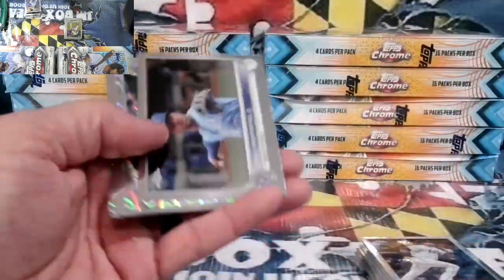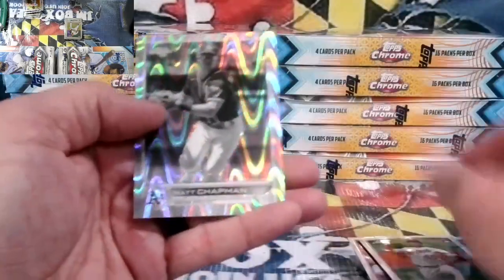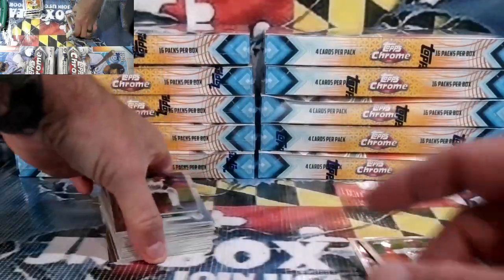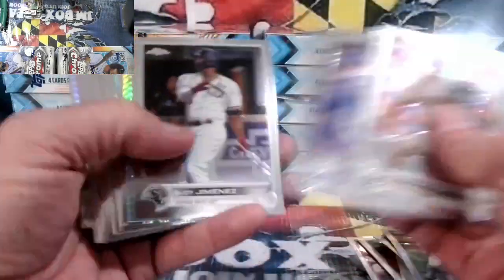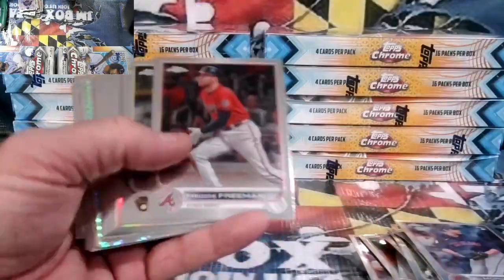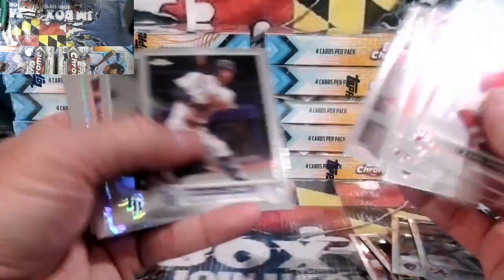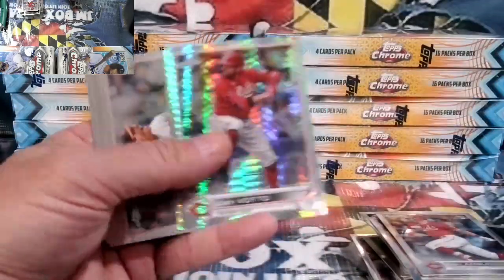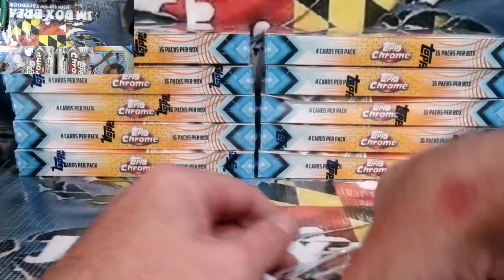We got Trey Mancini, Matt Vierling, Matt Chapman. We got Shane Baz, Yadi Molina, Luis Robert, Luis Gill, Josh Lowe, Joey Votto. That's it for number 6.